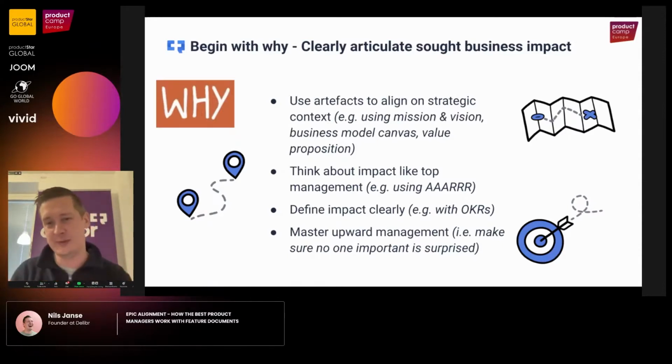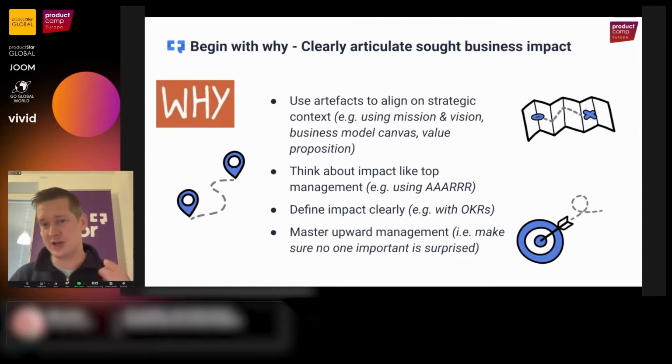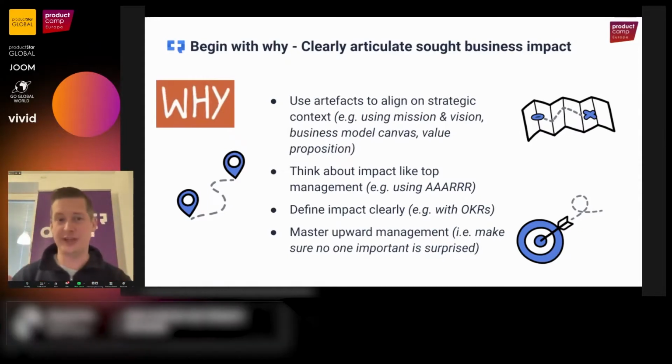And here there are a bunch of easy ways to do it, nice shortcuts. You can use artifacts to align on strategic context. Your company probably already has things like mission, vision, maybe a business model canvas, value proposition. If you don't, it's a great opportunity for you as a product manager to create these and then lift them and discuss them with your executive stakeholders or your managers to make sure that you think the same way about the strategic context. If you have that clear, that's great.